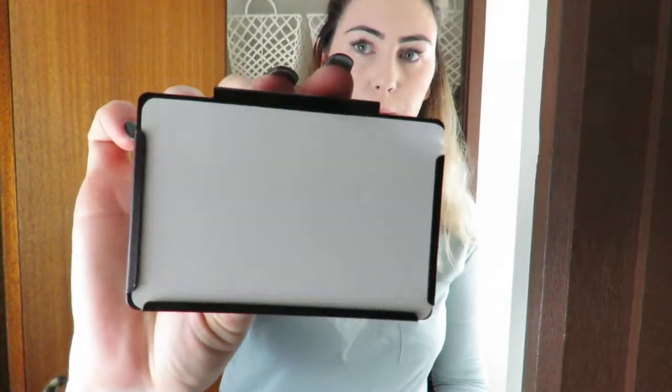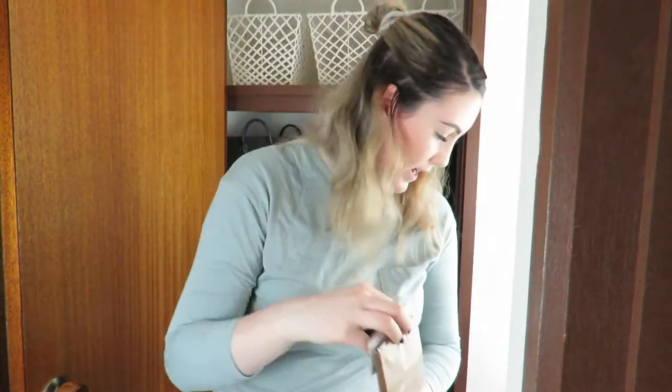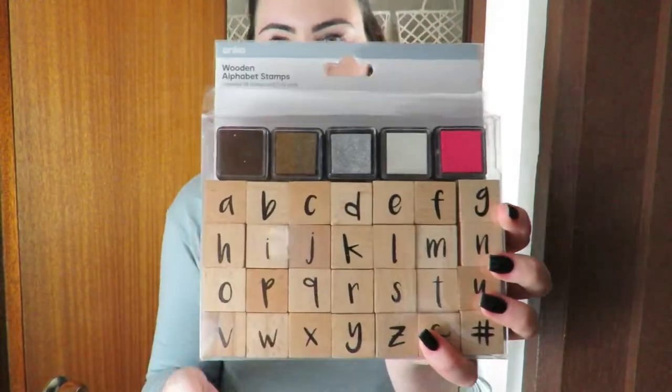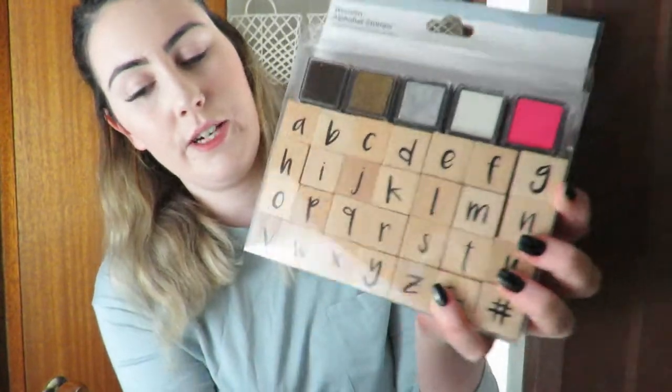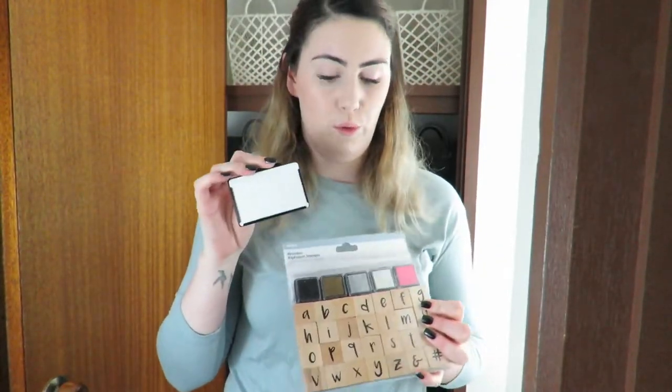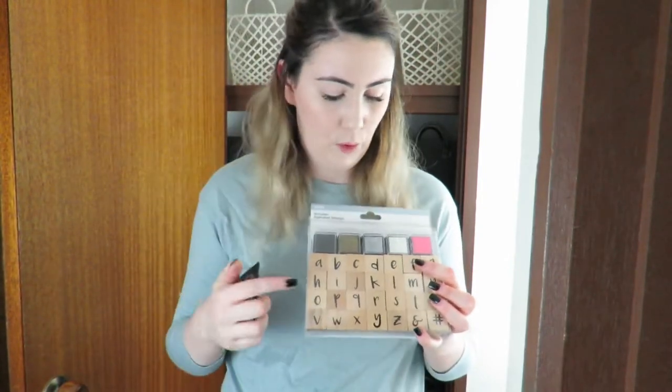So in terms of labeling, I've got these from Kmart. They just hook onto the side of the basket and they've got a little white bit of card in there. I haven't decided if I want to use the white or if I want to chop up some brown and use brown. But either way, I'm possibly going to use these stamps for the nice lettering to put things on here, but I'm not sure if these will be too small or the letters too big.